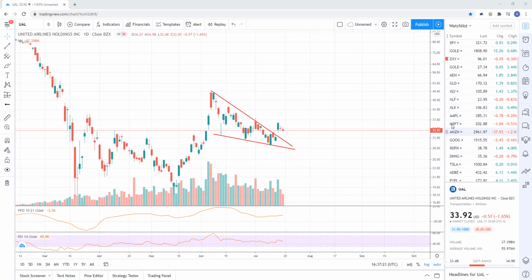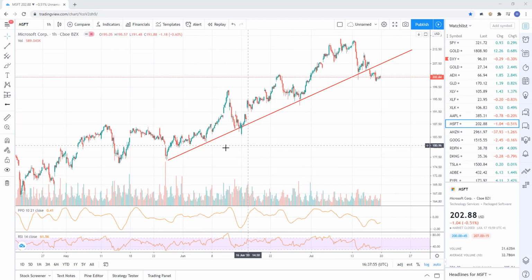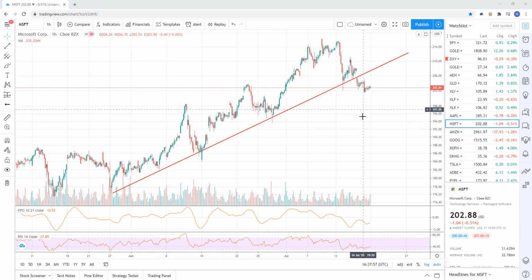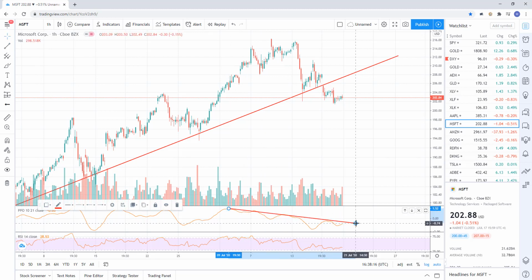Let's take a look at Microsoft here, and my trend line got marked off, but here's the trend line that I see. We broke down. So earnings is either going to confirm the breakdown or save it. But as of right now, we're below trend. This is resistance, and this chart on the hourly chart looks bearish. We had negative divergence. You can see it right here.